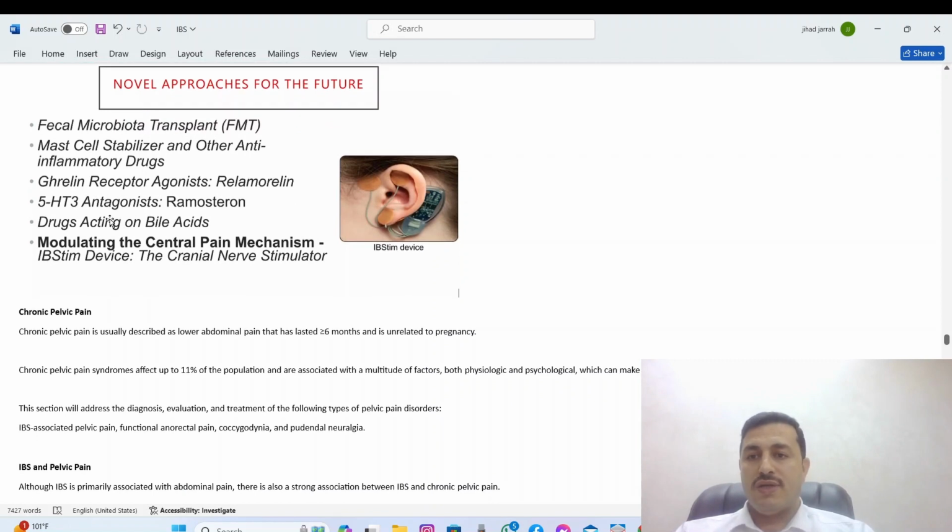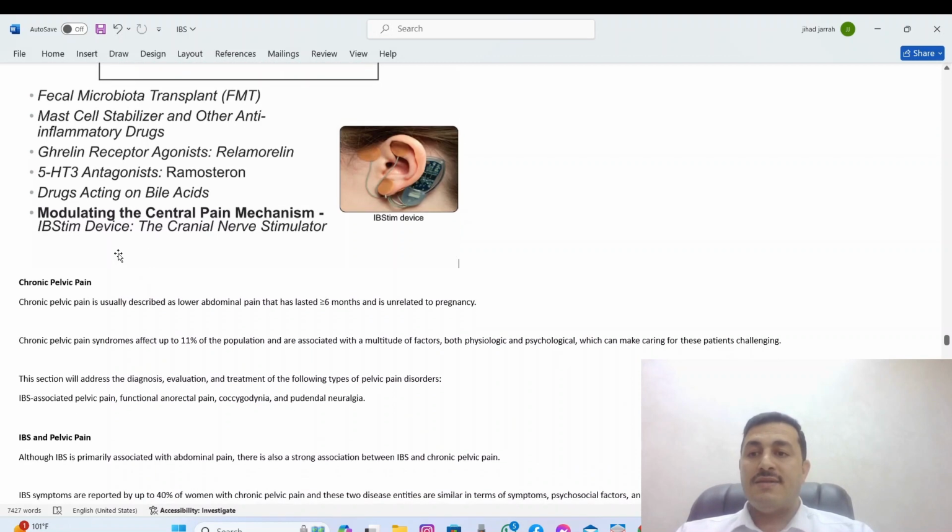And you can see here we talked about the 5-HT3 antagonist, and you can see here modulating the central pain mechanism, the IB-STIM device. It is just for remodulation of the signals that come from the bowel, which are aggravated, which are increased, and using this device we actually attenuate the response to the pain.